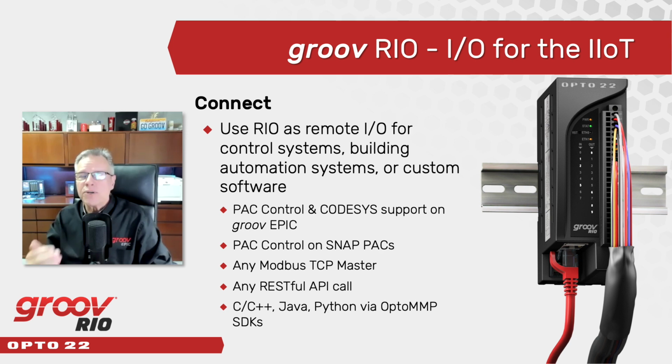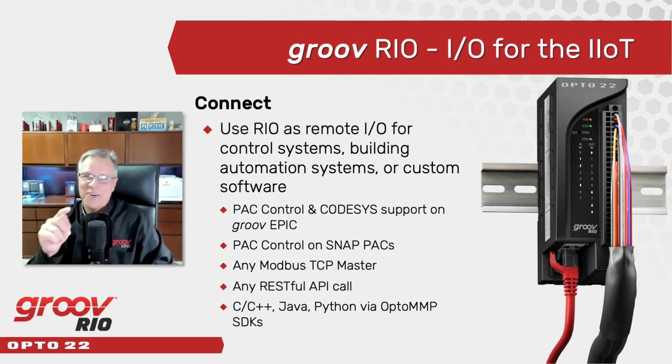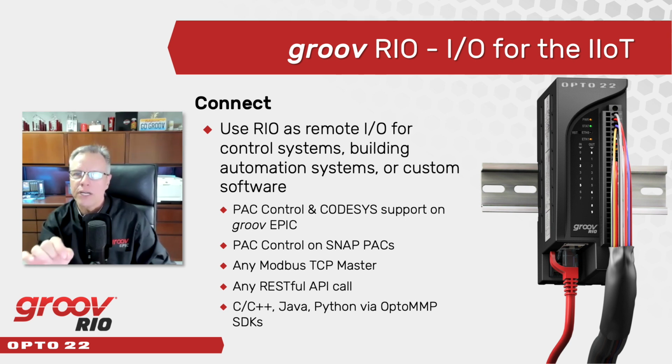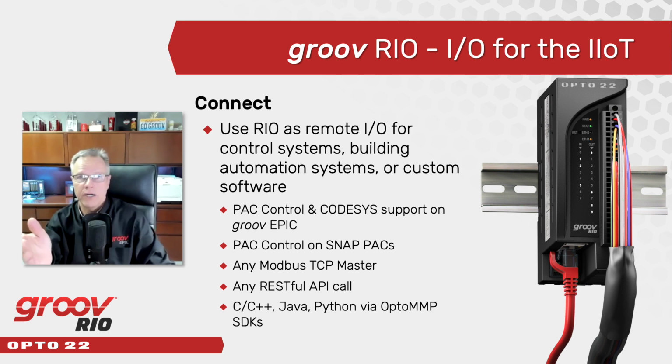Well, Groov RIO is a full-on Modbus TCP slave, and all the I/O and all the other data are fully exposed via Modbus registers. So you're set there too. And for you devs in the house, RIO is a full-on HTTPS web server with a very rich RESTful API all built in. Or if you prefer a higher level language, we have free SDKs at developer.opto22.com that work, all of them work with RIO. So knock your programming socks off.